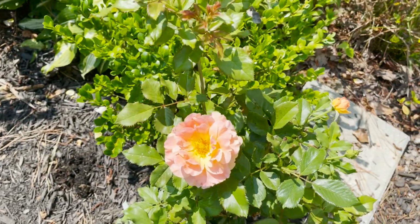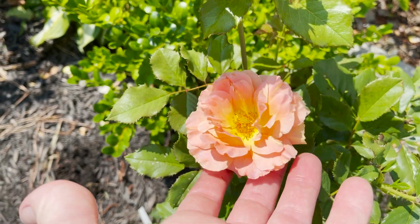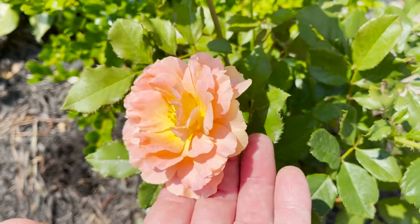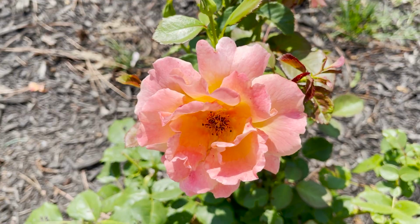This is Caribbean Breeze, and she looks a lot like Easy Does It, with that yellow center and apricot pink outer, ruffled edges. Let's look at them together a second. So this is Caribbean Breeze, and let's go look at Easy Does It. And Easy Does It. So they have a similar look to them.